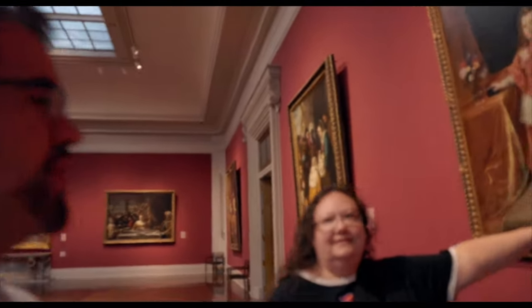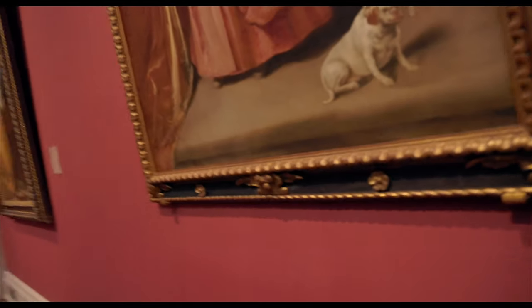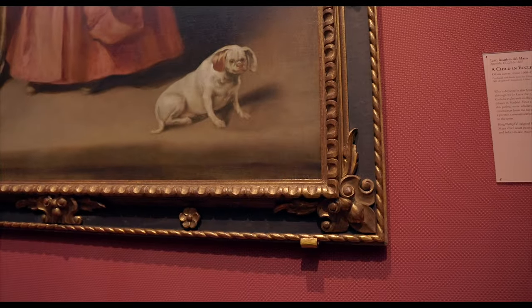There were some odd, creepy things that we didn't show on camera as well. Things like this dog? What's that? Ew, look at that. So this is a regular museum. Look at this little thing. Creepy.